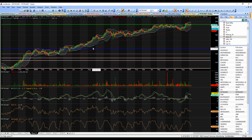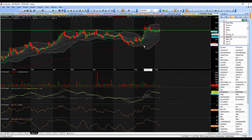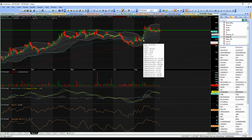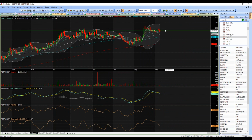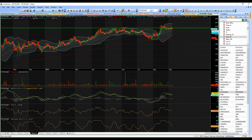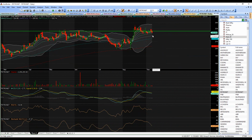All right. Petronet, so this is coming to its life high, and after it broke out of its old life high of 140, it's gone to 240 in about 2 years now, consolidating and waiting and wondering what to do next. This is not a very great flag, but yes, it is a flag conservatively from say 205 to 230. So that's 25 rupees. A breakout from 225 to 250 is on the cards. May take a couple of weeks, but 250 on Petronet is definitely there.